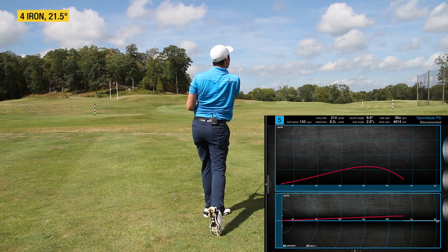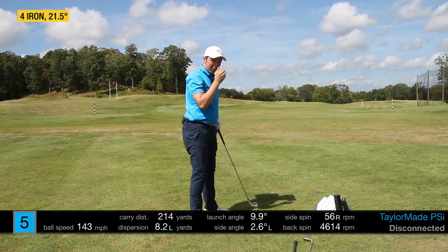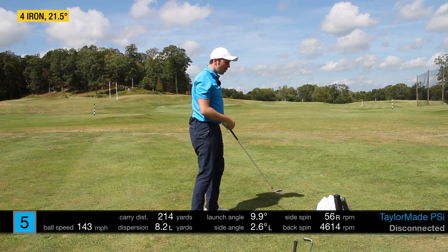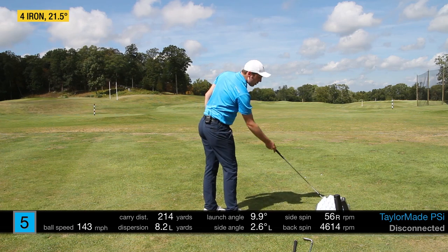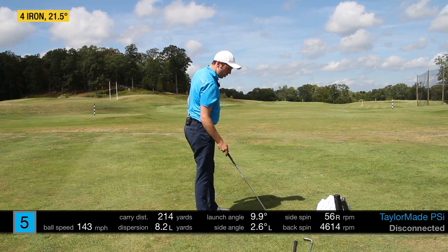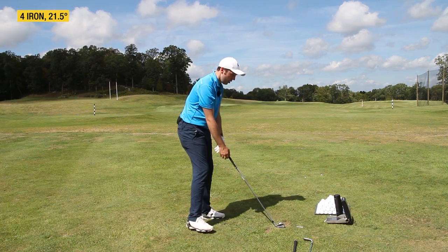Didn't quite hit it. Let's see what that's done. I didn't crush it. 219 was my first one when I hit it well. When I didn't hit it well, I think it was a 211. So I've not lost that many yards, seeing that I really didn't hit that well at all.